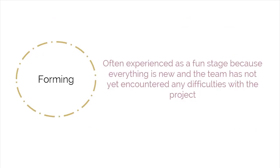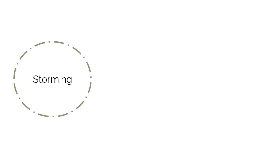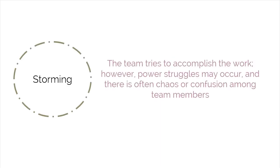The four stages in the model are, first, forming, which is often experienced as a fun stage because everything is new and the team hasn't yet encountered any difficulties with the project. Storming is the next stage. During this stage, the team tries to accomplish the work. However, power struggles may occur, and there is often chaos or confusion among team members.